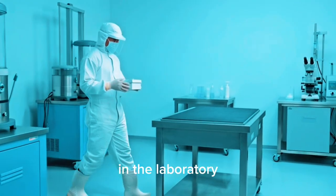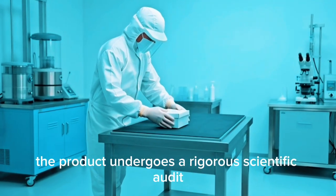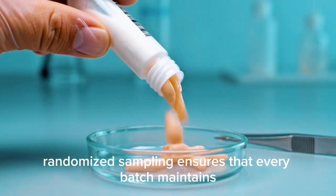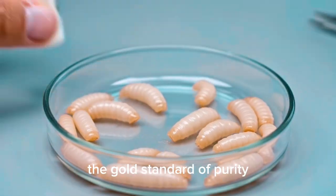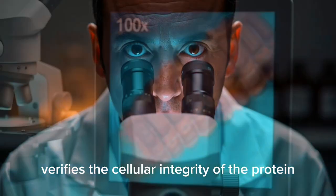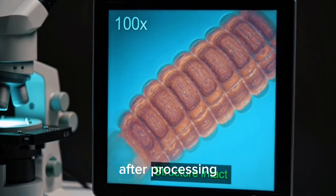In the laboratory, the product undergoes a rigorous scientific audit. Randomized sampling ensures that every batch maintains the gold standard of purity. Microscopic inspection verifies the cellular integrity of the protein after processing.